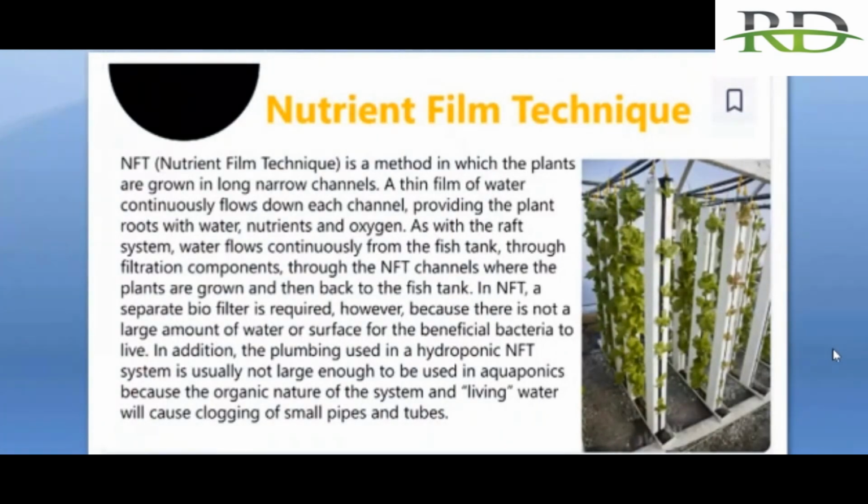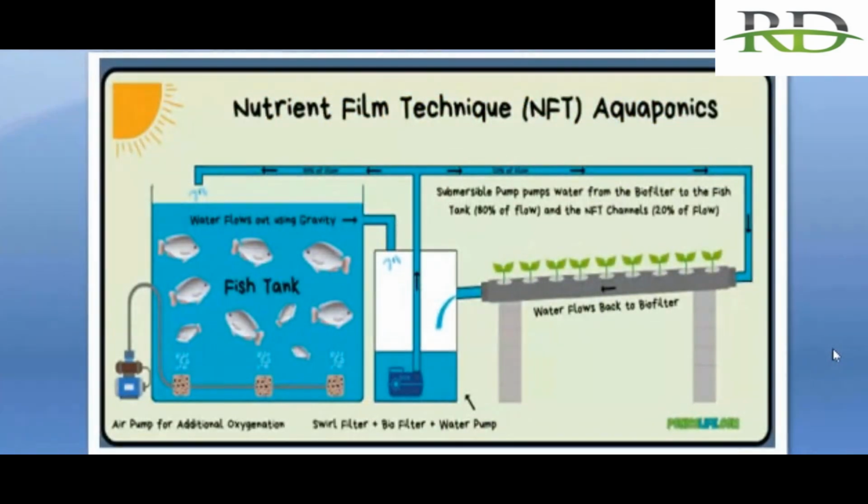Next, as you can see here, the water from the fish tank is pumped to a plant bed, and here only the plant's roots are there. Water will directly touch the plant roots. Whatever nutrient is inside the water, the plant root will take.